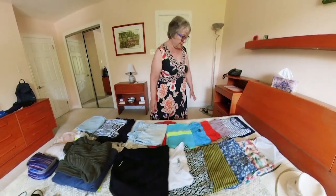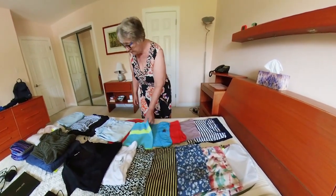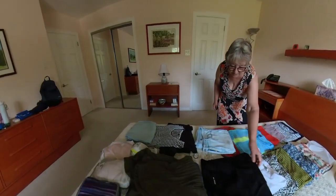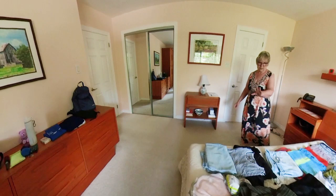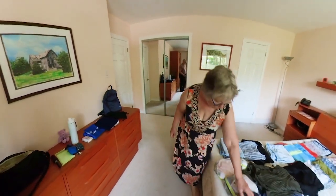All the rest is, I have here 5 t-shirts and a scarf, 2 pair of pants, 2 dresses, a very light throw and a light top blouse. And that's it for me, plus the underwear, socks, PJs, and a raincoat here.